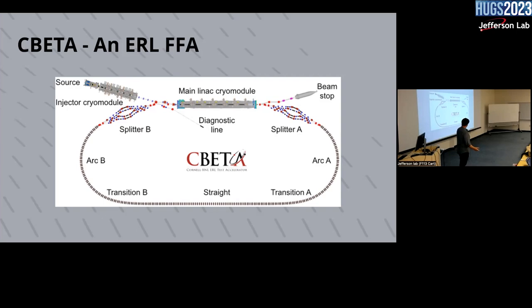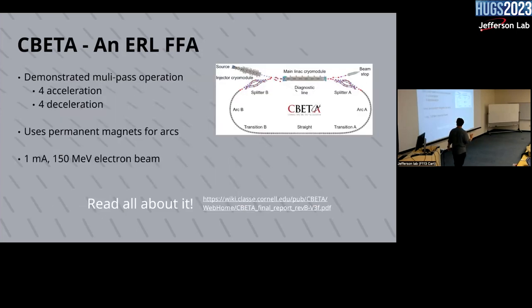So all of the arc and straight magnets are made of permanent magnets in that special design I was talking about earlier with the Halbach magnets. They use electromagnets in the splitters, and had a single main linac cryo module plus their source cryo module and a beam stop. It only went up to about 150 MeV, but it was still four passes in the same arc. And oh yeah, it was not super high current either.